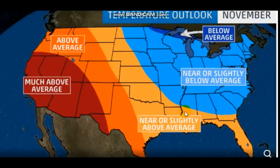You can see that it's expanded down to the south. I think that's actually accurate. I think that parts of the south will be able to get some of that chilly air as well, just like shown right here. But look what they have across the southwest, much above average, and I think it'll be above average. I don't know if it'll be much above average, because this is not their confidence. This is the magnitude of how above average it is. I think it'll be above average, not ridiculously though, but I think it'll be pretty warm.